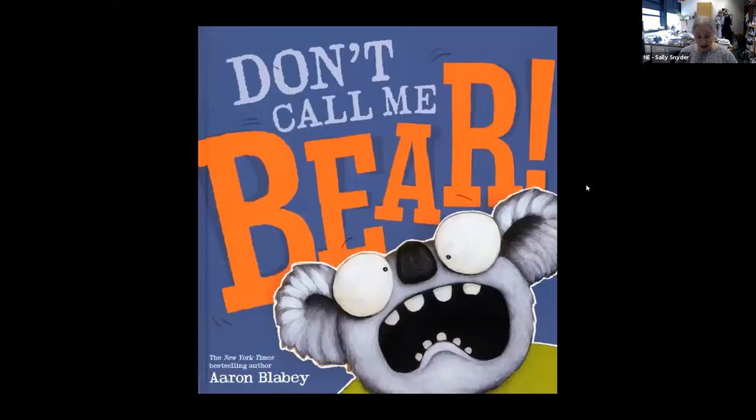An irritated koala named Warren is adamant about the fact that koalas are not bears. As a matter of fact, Warren notes that Australia does not have any bears at all, except in the zoo, of course. His efforts appear to be in vain, though. Aaron Blabby is very popular, and with that koala's expression right there, I think that book will go right off the shelf.